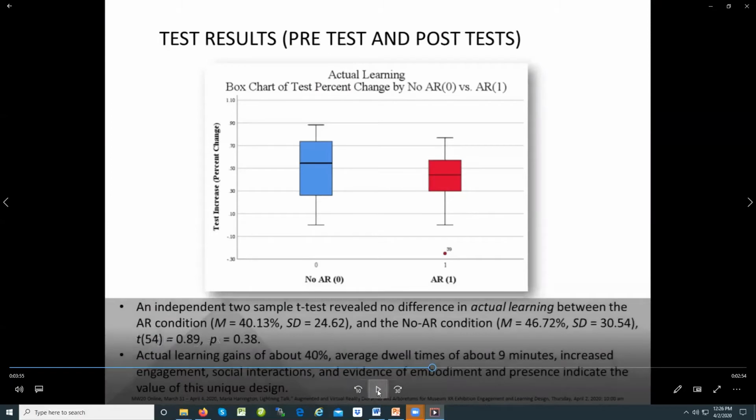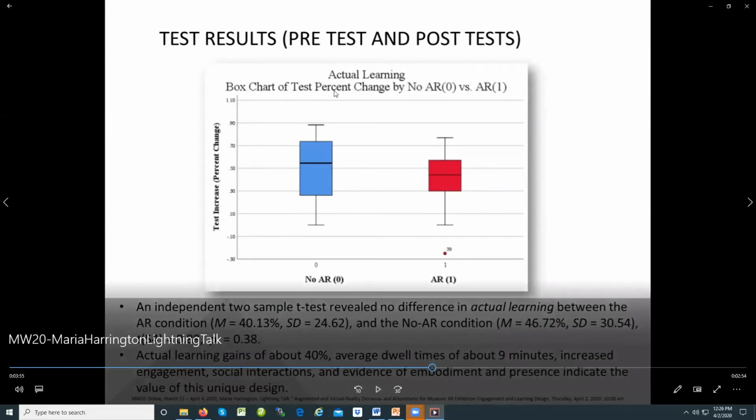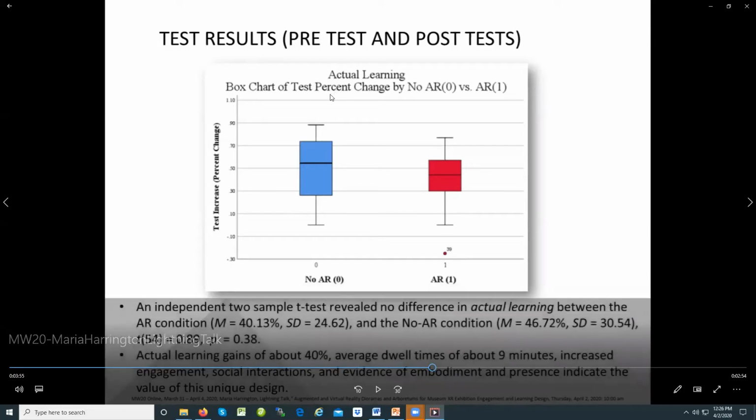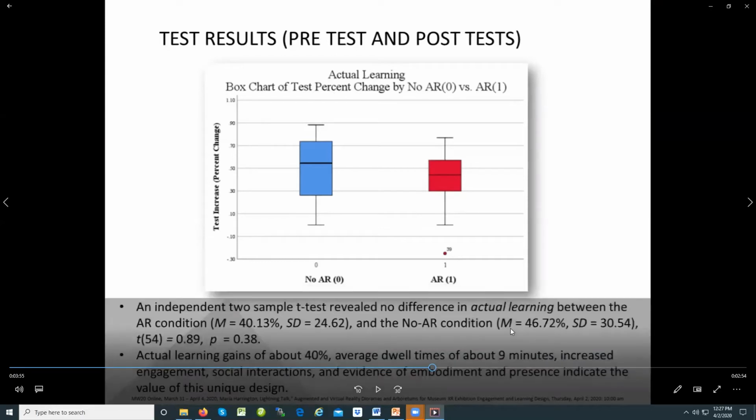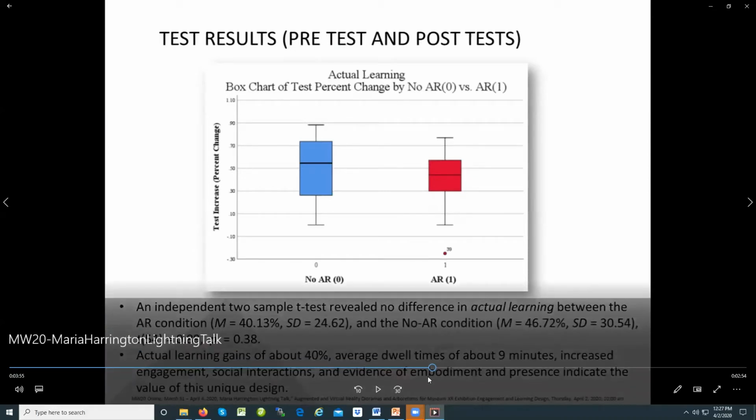We thought that there would be a huge increase in learning, but when we looked at the data between the post-test and the pre-test, it's a percent change, we were glad to see that there was a 40% increase, but there was no difference to the no AR condition. So while learning occurred and it was significant, for either intervention, there was no difference between a booklet and the AR app. That was very surprising. Dwell times also increased, but they were also the same. So it seems that any intervention is going to improve learning, but what makes the AR so different and engaging and motivating and interactive? That's another question that we wanted to really dive into.